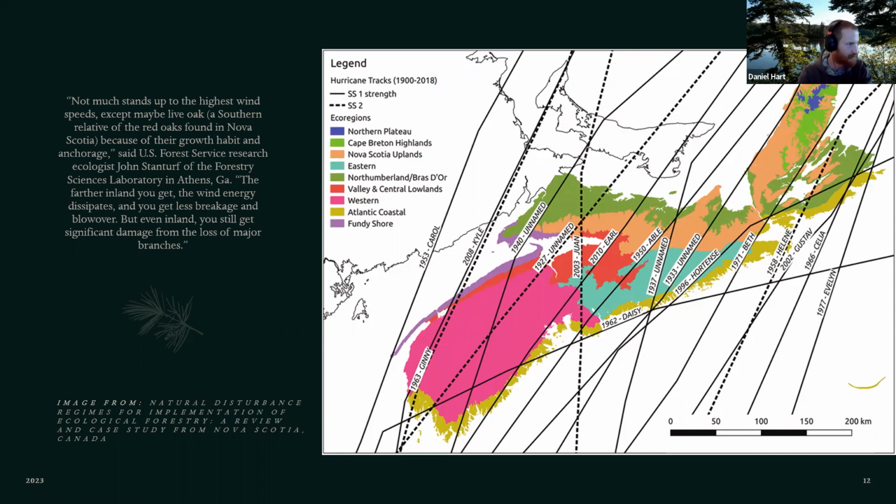Not much stands up to the highest wind speeds, except maybe live oak, a southern relative of the red oaks found in Nova Scotia, because of their growth habit and anchorage. The farther inland you get, the wind energy dissipates and you get less breakage and blowover. But even inland, you still get significant damage from the loss of major branches.